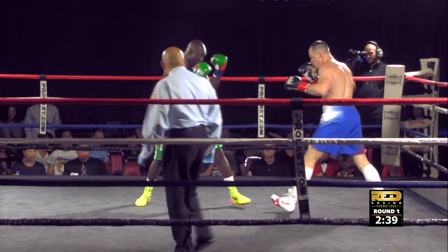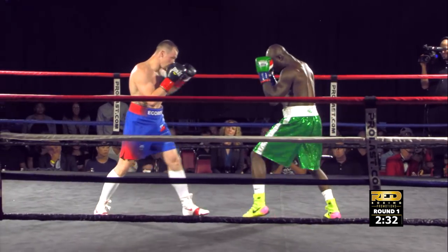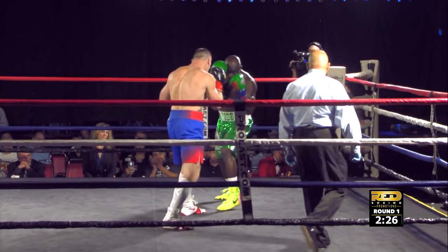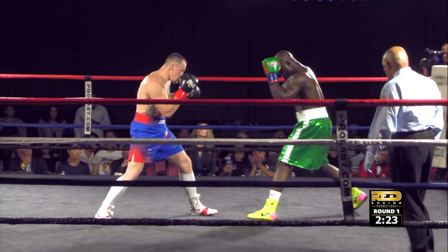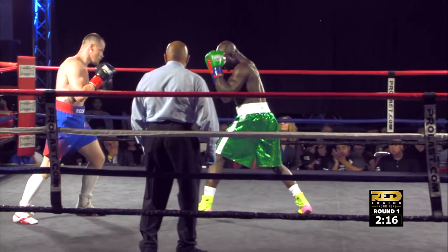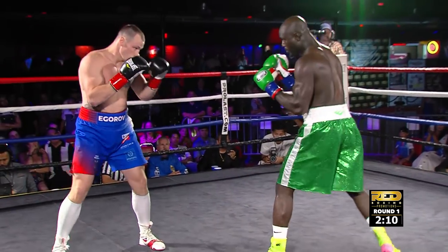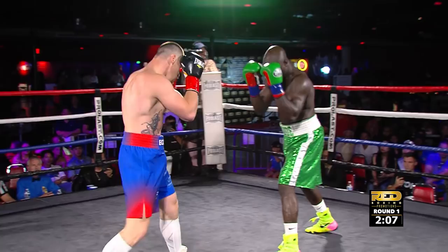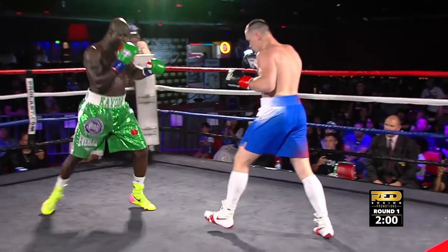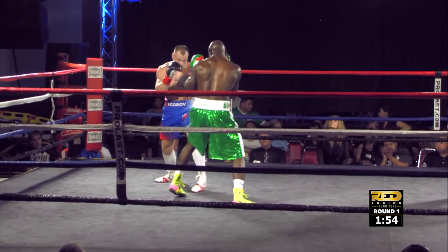Nice stiff jabs by Alexei. Egorov working that jab. Yeah. Fundamental, sticking to the basics. Latif definitely has his own style. It's an awkward style that he's given a lot of fighters trouble. Kind of almost always seem like he's off balance, but he's not. That's just his style.